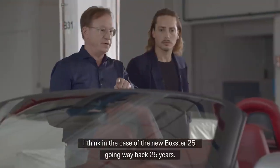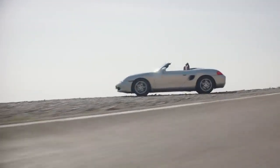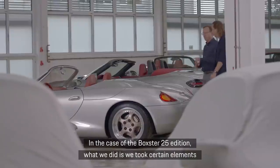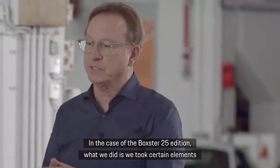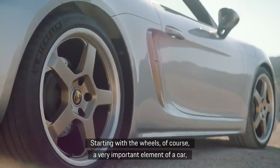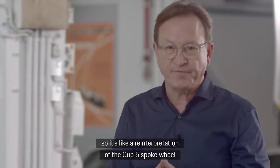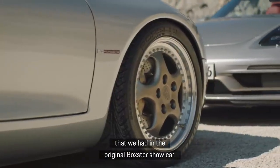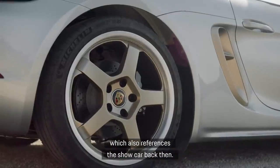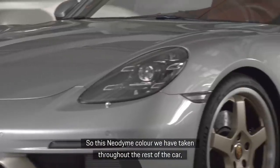I think in the case of the new Boxster 25, going way back 25 years into the original show car, there's a lot of similarities. Well, in the case of the Boxster 25 edition, what we did is we took certain elements of the car and we made them new. Starting with the wheels, of course, a very important element of a car. So it's like a reinterpretation of the Cup 5-spoke wheel that we had in the original Boxster show car. And we also painted them this color called neodyme, which also references the show car back then.